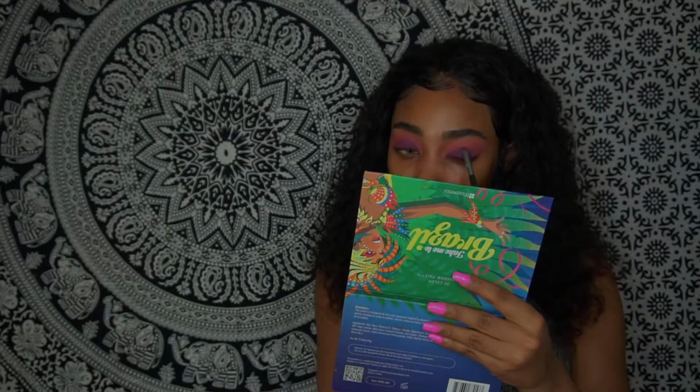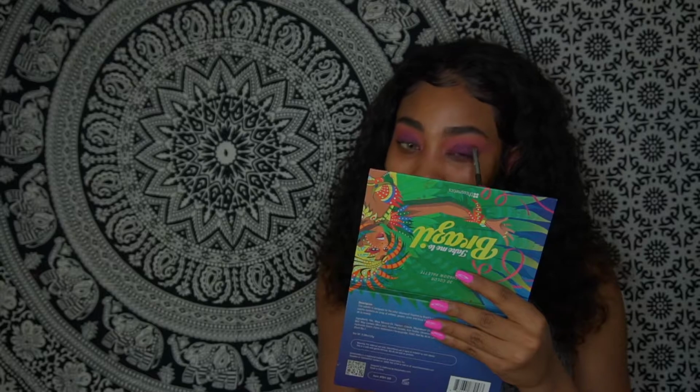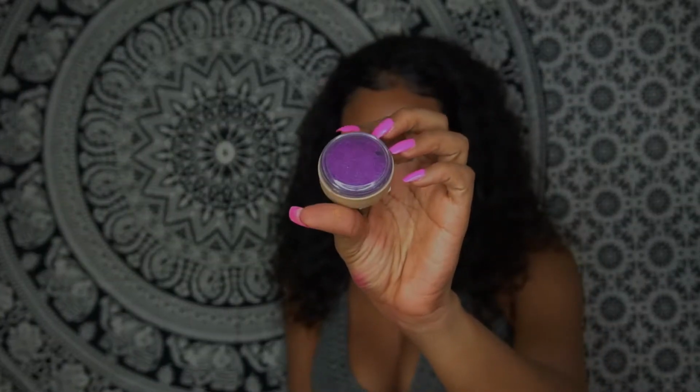It may look a mess right now, but I promise you it's gonna look good. Hopefully. We're gonna be using this. It's called purple glitter. I thought it had a name or something, but it doesn't. So we're just gonna be using purple glitter, and since I don't have a glitter primer, I'm gonna use some eyelash glue.